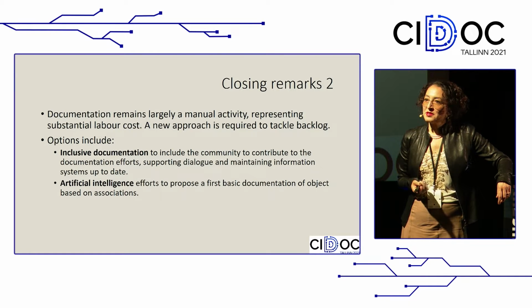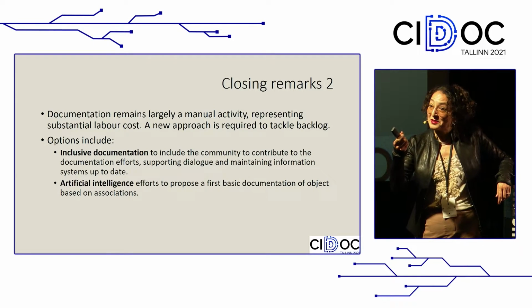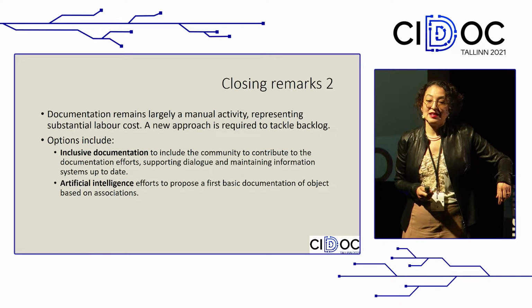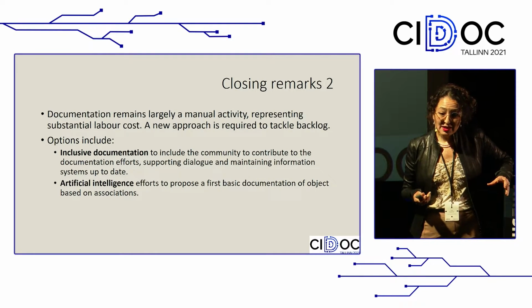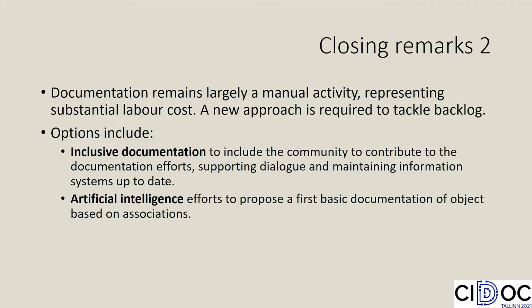We could consider two options that have been mentioned throughout this conference, and as we've heard in other conferences as well. The first is inclusive documentation. Inclusive documentation is a concept that has started here in Estonia. They have tested and quantified how, when museums are able to provide a system for their communities to contribute oral history or contextual information, documentation can speed up quite a bit, because their expert staff can focus on, for instance, controlled vocabularies and all of these very specialized activities that support the information system. But all the rest, which requires quite the amount of labor, can be done also by the communities.